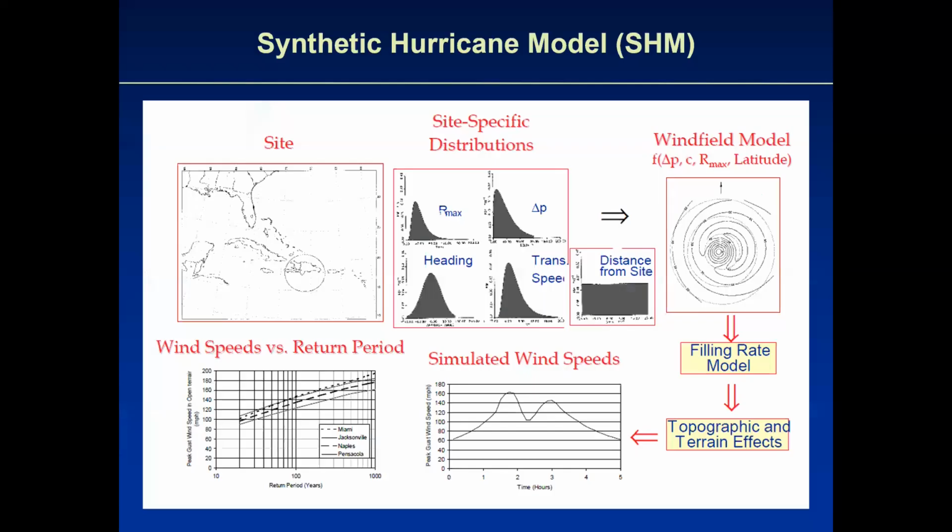So let me quickly go through what that looks like. There's a whole lot more slides I could present, but basically he divided the Atlantic all the way over to equatorial Africa, where the waves first come off the northwest coast of Africa. And you get a distribution of radius to maximum winds, central pressure reduction, heading and speed. And then you create a wind field model. And there's a variety of things that are done. I don't really want to dwell on that, except that I think it's well accepted; ASCE uses it for their building standard.